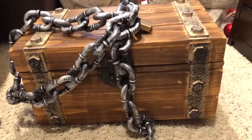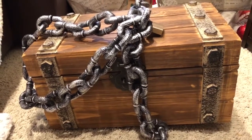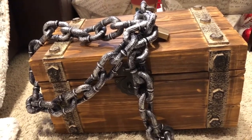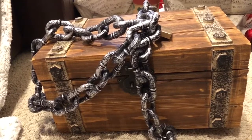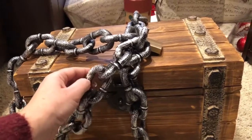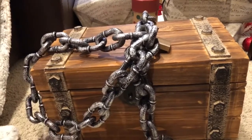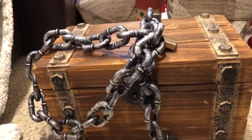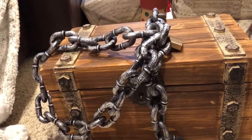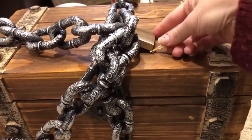So first of all, here's the treasure chest. I found this treasure chest at Hobby Lobby. It was originally $40, but it was 50% off, so I paid $20 for it. And I knew I wanted chains. Originally I was thinking Home Depot, but then I found in the party area these, I don't know what they're made out of, some sort of plastic, but they're something that he could actually play with afterwards, so I ended up getting that. Those were originally $6, but I had a coupon for that, so I only paid $3 for those. Let me go ahead and unlock this for you guys.